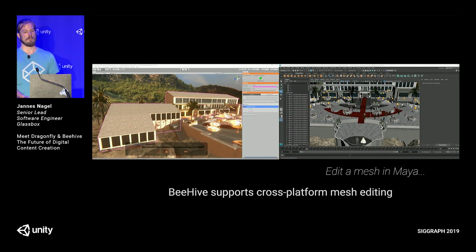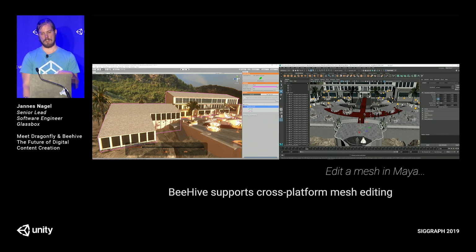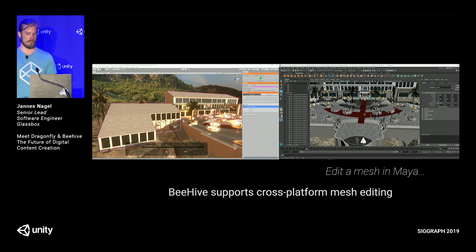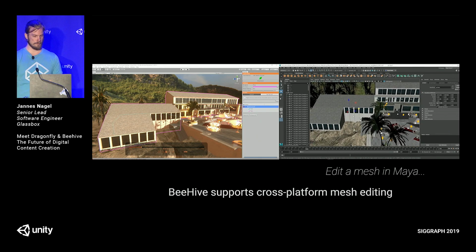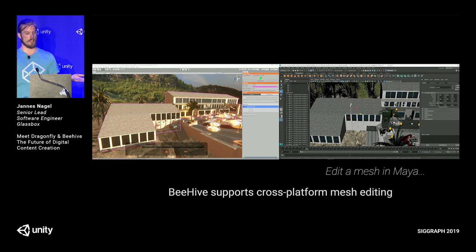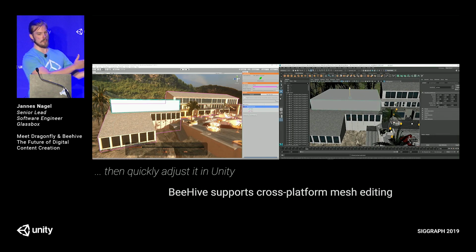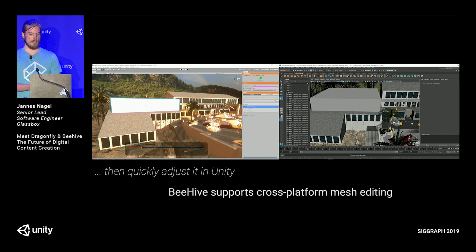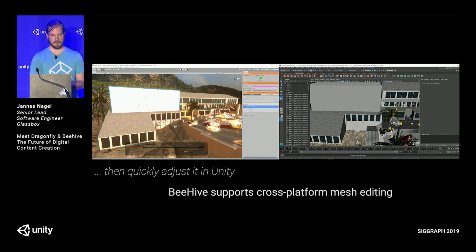And of course, specifically for Maya, there's mesh editing, so you can bring in a new mesh and work on it. And people in Unity see that right away at the same time. So someone just brought in a new box and is trying to expand a bit on the building over here. You see that pop right in, and someone else on the other side in Unity can just grab that mesh and work on it, move it around to the correct place, and apply materials and all that good stuff. So that's cool.